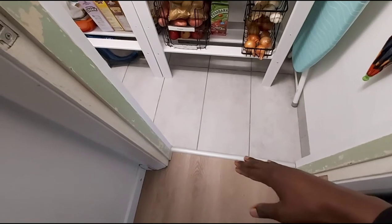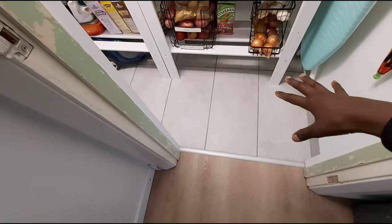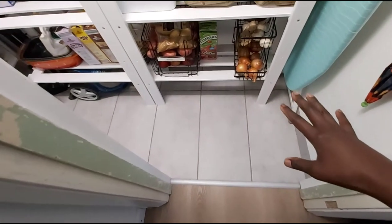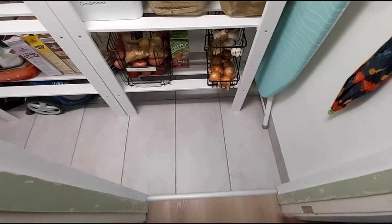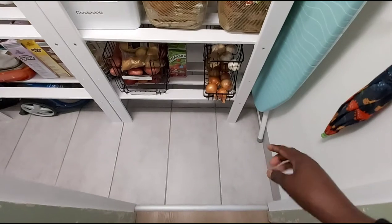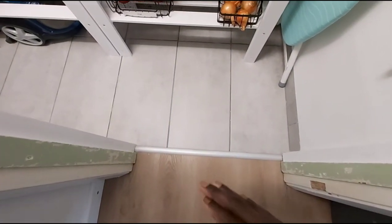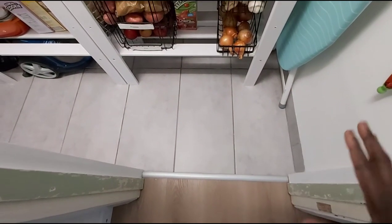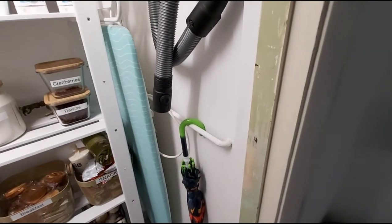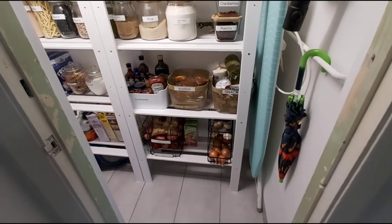As you can see here, this is the beginning floor of the pantry. This area of the pantry, we decided to go with tiles, which we'd already used to do our bathroom renovation in the corridors. So we decided to use the leftover materials. That's why you can see the transition between the kitchen floor and the pantry floor is different, but we did that deliberately.